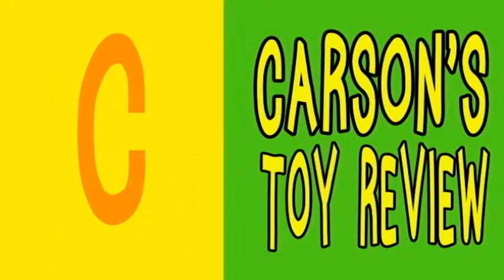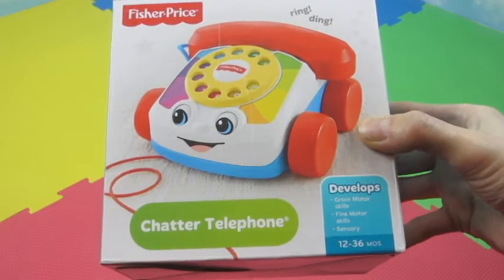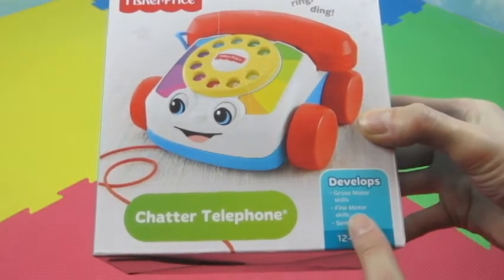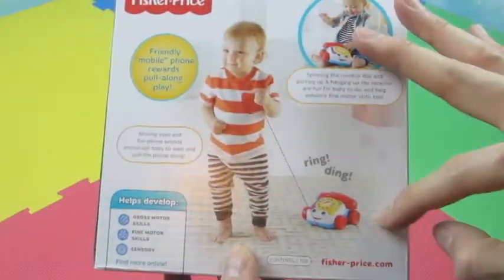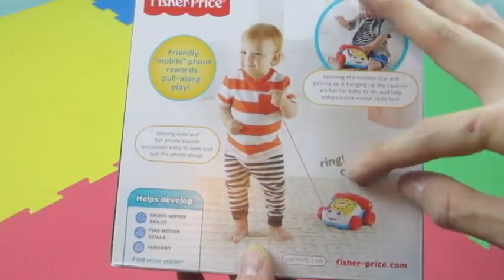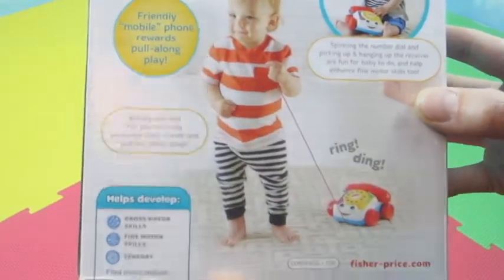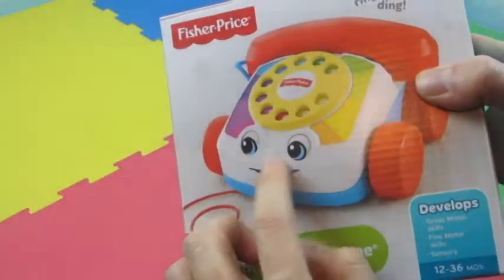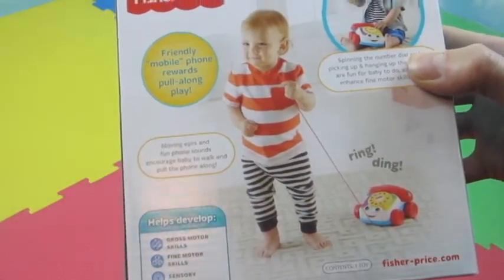All right, this is the Fisher-Price chatter telephone. This develops gross motor skills, fine motor skills, and sensory for kids 12 to 36 months. And as you can see, it has wheels, so it's mobile, and it makes little noises. It's got a string. Your son or daughter can pull it along with them and play with it. It's got moving eyes in the front here, and it's got fun phone sounds to encourage the baby to walk and pull it along with him and have fun.